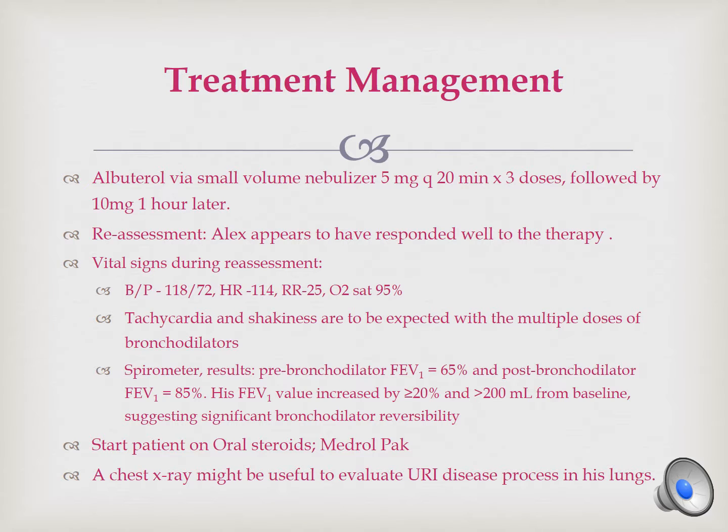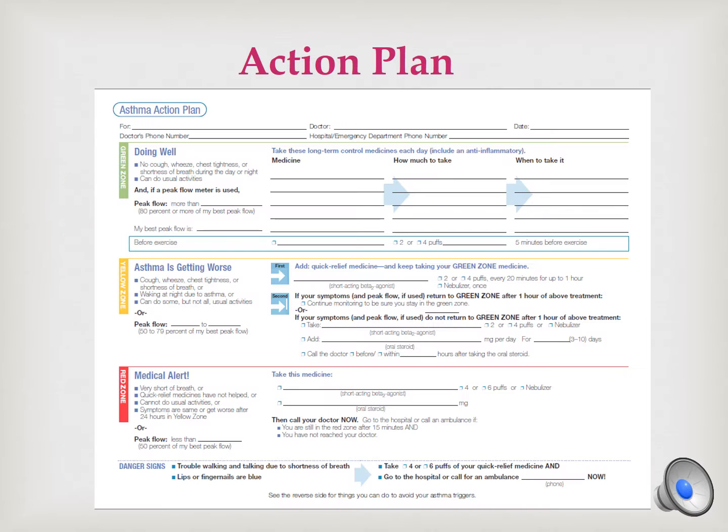During lung auscultation, we heard fine crackles to bilateral lung bases. Therefore, a chest X-ray might be useful to evaluate for an upper respiratory infection disease process in his lung. For better asthma control, have Alex complete a written action plan. This will help manage his asthma on a daily basis and help him deal with future exacerbations.